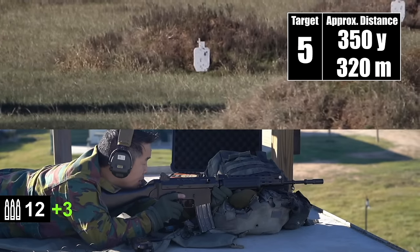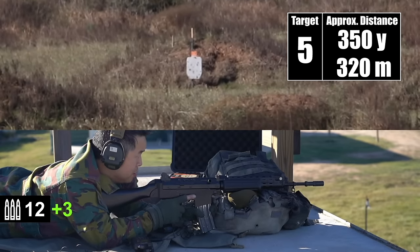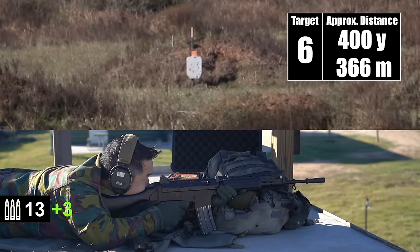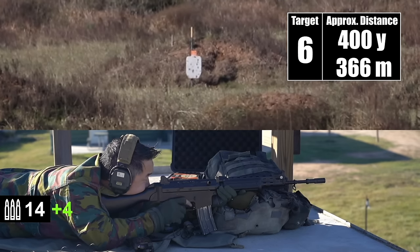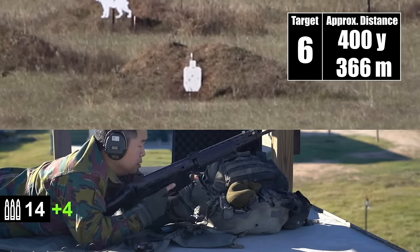Impact. All right. So now I'm going to switch to the 400 meter sight. We'll see how it does. Okay, I'm there. 400. Dead on. Left. No, if anything, it was just a touch low. Okay. Impact. Could have been a hit too, to be honest. The plate was still moving from the previous shot. I see. It was either an impact or it was a touch low.